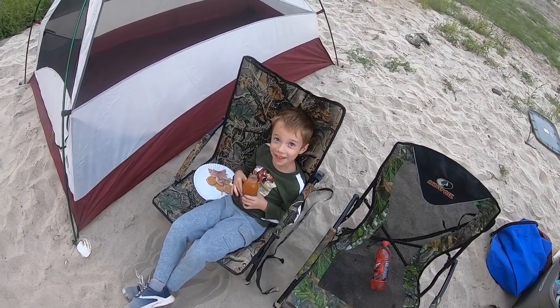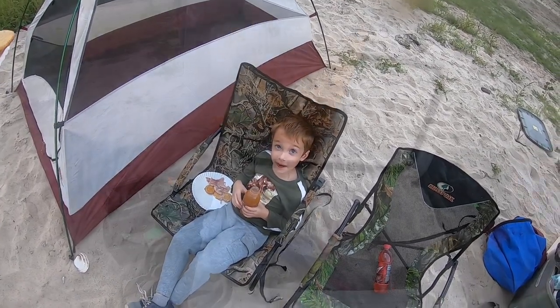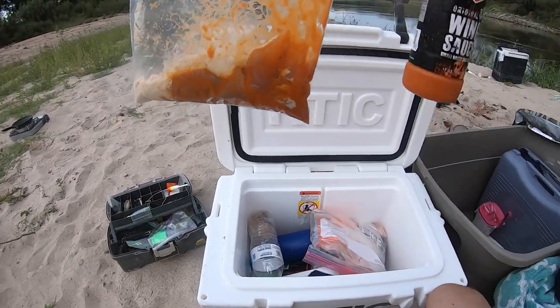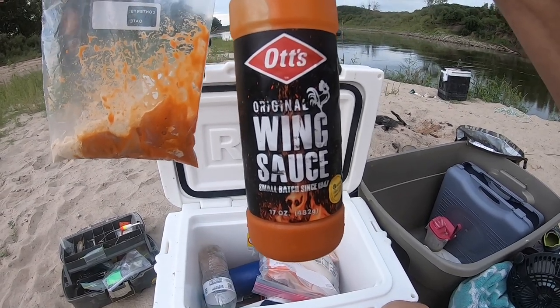He's gonna set up to fish it. Cook it. Yep. All right, Daddy's gonna eat this quick, and then we're gonna do that before it gets dark. Yeah. All right, got the wiper cleaned. I threw it in the Ziploc here with some of this Ott's wing sauce.